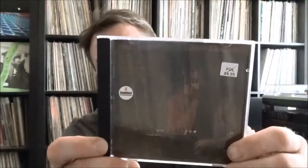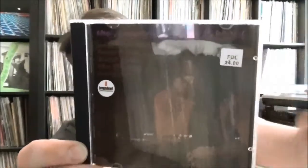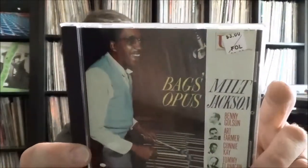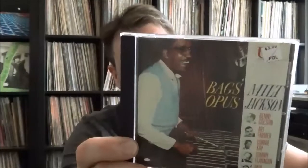But this is The Artistry of Freddie Hubbard. And Impulse being a collectible label, they priced it $4 like the Blue Note. So I got it for $2. United Artists, reissued by Blue Note here. Milt Jackson with Bags' Opus. Milt Jackson, also known as Bags, with Benny Golson, Art Farmer, Tommy Flanagan, Paul Chambers, and Connie Kay on drums.